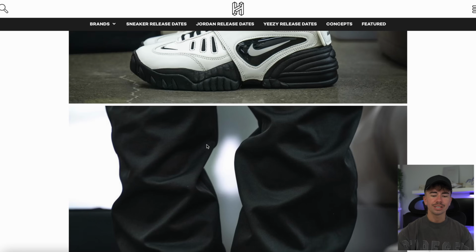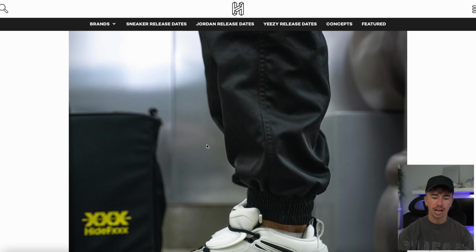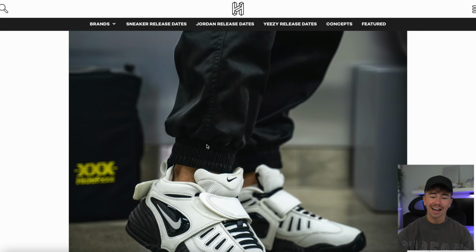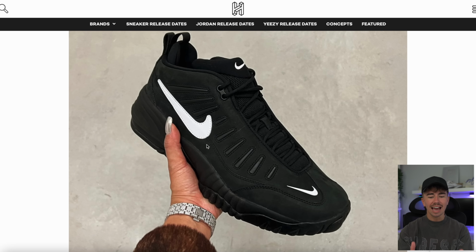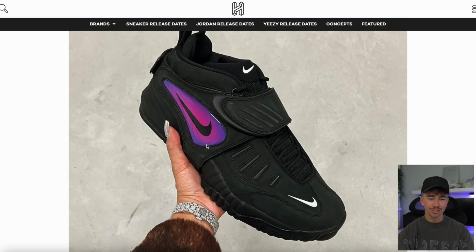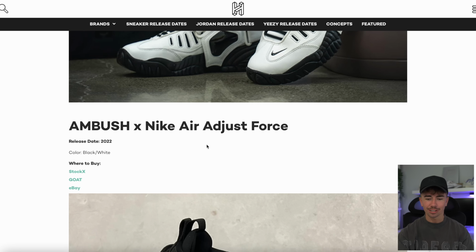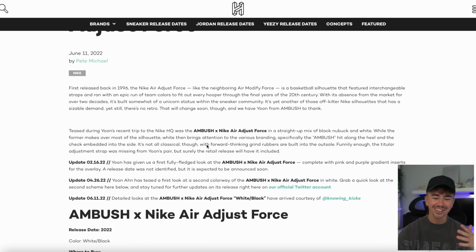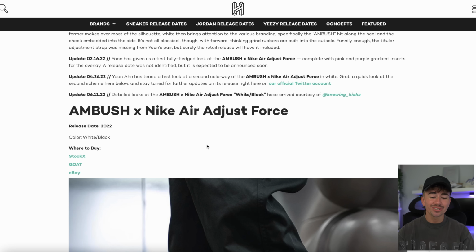I don't think this is going to be an incredibly hyped pair of shoes. I just saw these on foot and I really liked the way that they look. You can even tell, in hand, they don't look as good as they do on foot. Look at this all black one. It just looks meh. It looks very average. But on foot, there's something about it, man. I don't know, it could just be me, honestly. But if you are interested in these, apparently they are dropping sometime here in 2022.